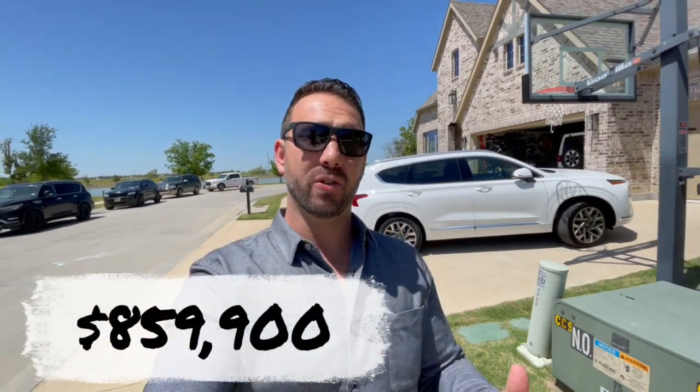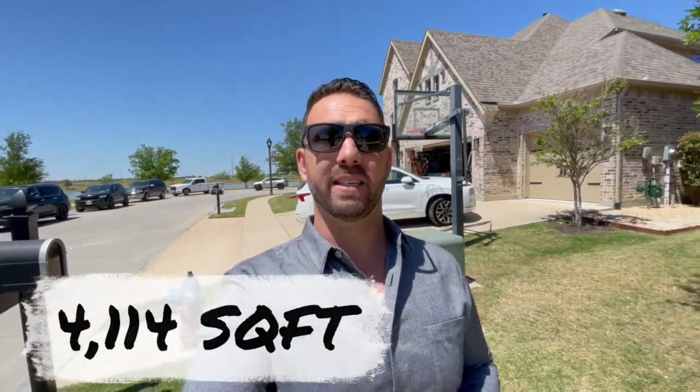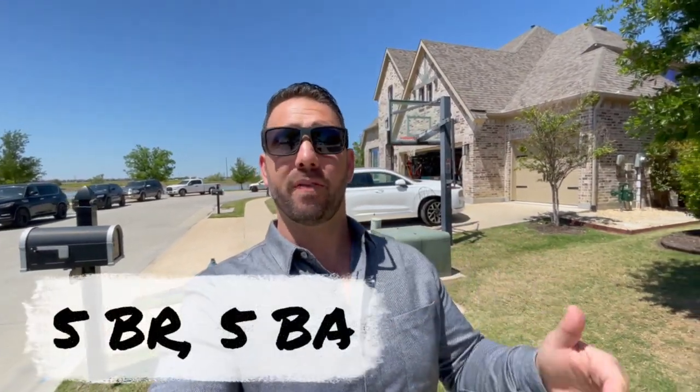Okay, walking up on our second price point here in Light Farms. This house is listed at $859,900. It is 4,114 square feet, and it's a 5-bedroom, 5-bath. So, really nice big home.